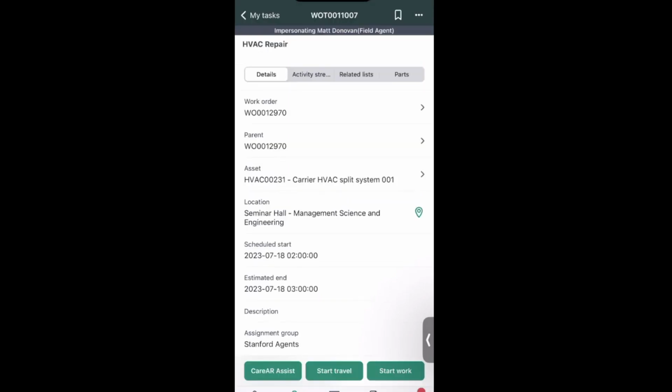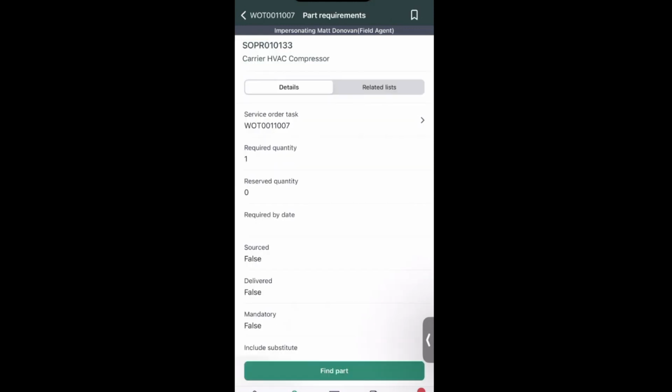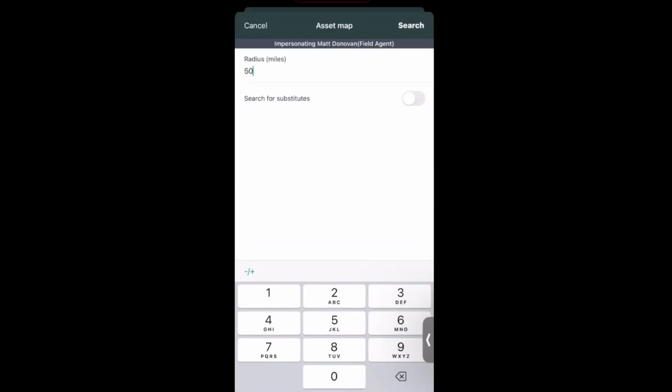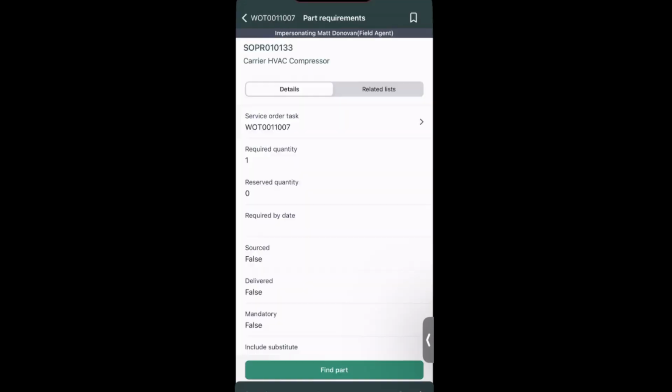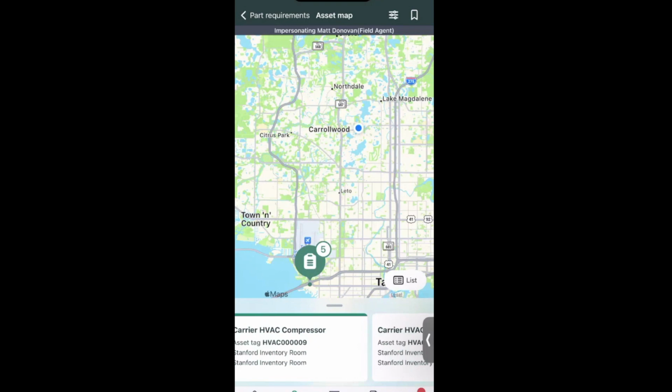And he's going to start to travel to that warehouse. So now if he needs to search for a part that is close by, he's going to click on Find Part. He is only eligible for a 10 miles radius. So he's going to search for warehouses that are within 10 miles. And you can see that there are 5 parts for the same Carrier HVAC compressor at this particular location.